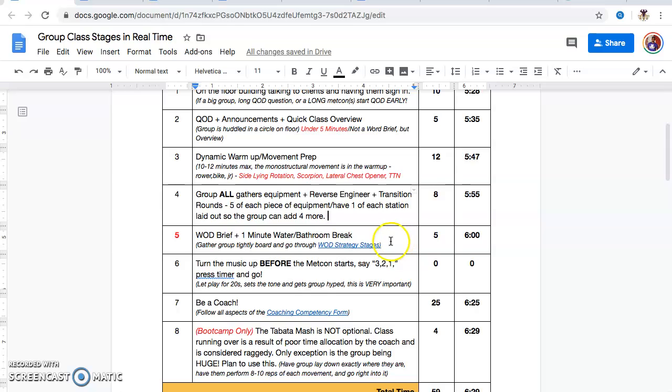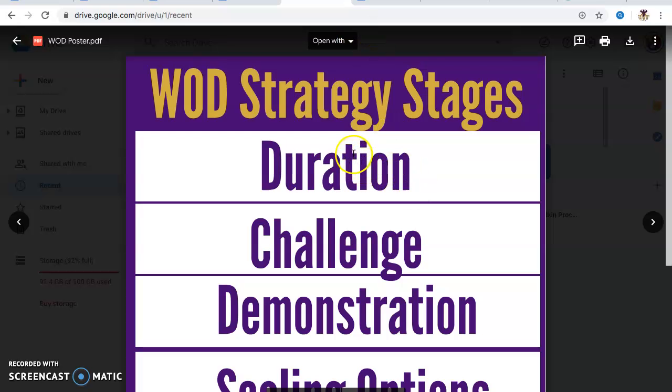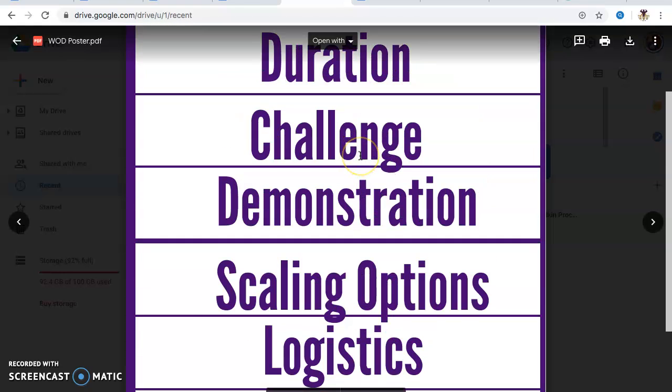You've got your WOD brief. WOD brief is going to be the in-depth version of this. Do you have any questions? And again, with that, guys, I'm looking at WOD strategy, stages, duration, challenge, demonstration, scaling options, logistics, questions. It's on the board at each gym. You should be able to look at that and go through those pieces. I'm not going to go through that. That's a whole separate video.